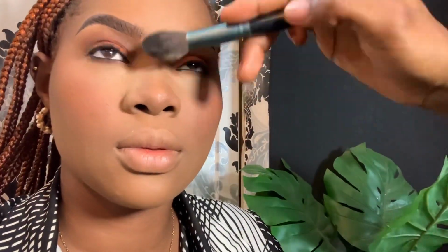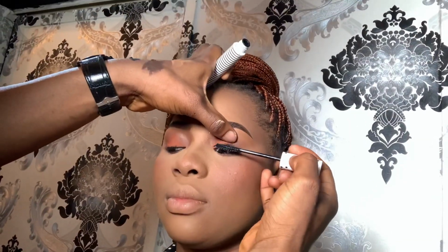So he's applying certain powders on my eyes so that it will not give the wrinkled look, and it will give my eyes a poppy look and not a dull look. So he's trying to check the eyelash that will fit my eyes.